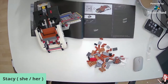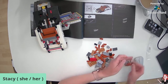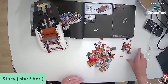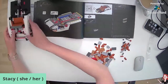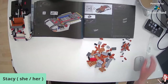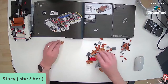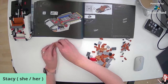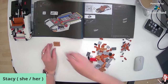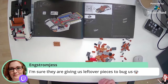One thing about clearing the desk first is somewhere to put the bags out of the way. Let's make weird sounds while Lego goes pinging across the room. So let the sorting begin. I'm sure they're giving us leftover pieces on purpose.